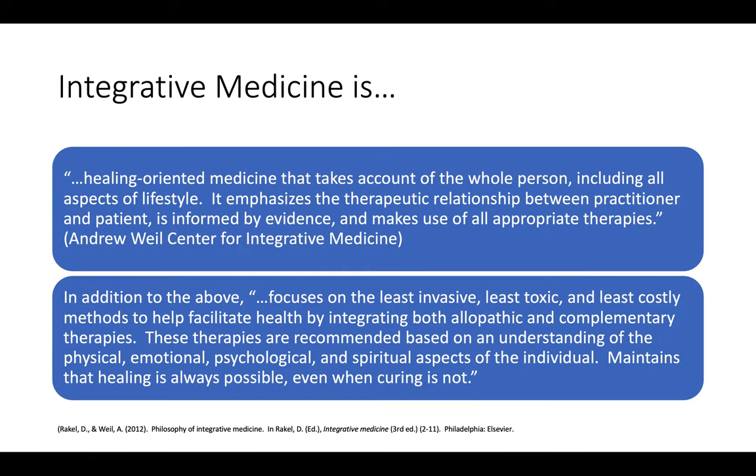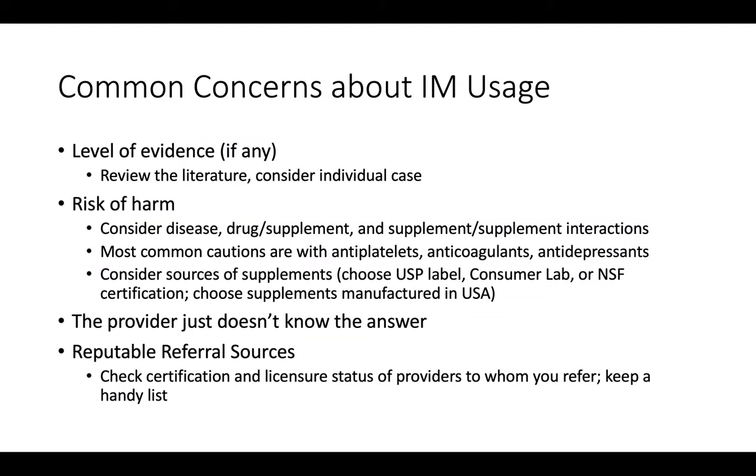Integrative medicine is a healing-oriented medicine that takes account of the whole person, including all aspects of lifestyle. It emphasizes the therapeutic relationship between the practitioner and patient, and is informed by evidence, making use of all appropriate therapies. It also focuses on the least invasive, least toxic, and least costly methods to help facilitate health by integrating both allopathic and complementary therapies. These therapies are recommended based on an understanding of the physical, emotional, psychological, and spiritual aspects of the individual. And integrative medicine maintains that healing is always possible, even when curing is not.